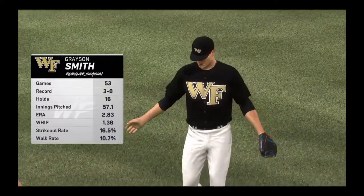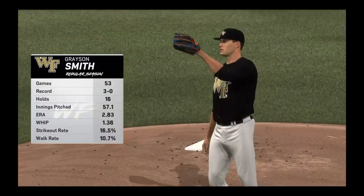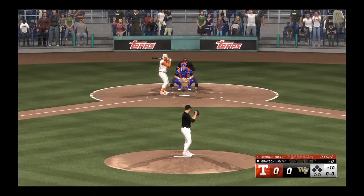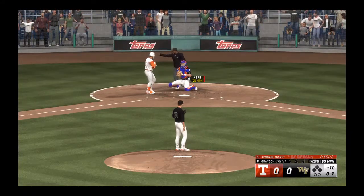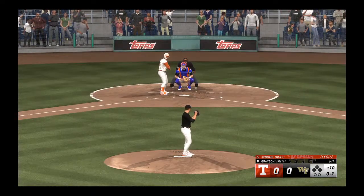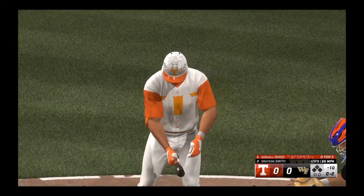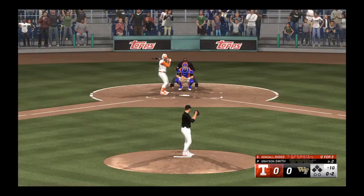Back now, we're in extras, and there's a new arm on the mound, Grayson Smith. And now the right fielder, Kendall Diggs. The pitch. And a strike on the outside edge. And fires in a fastball at 95. Well, he didn't like those first 2 pitches. Now in an 0-2 hole. He's going to have to battle. Hope he gets a mistake. 0-2 now.